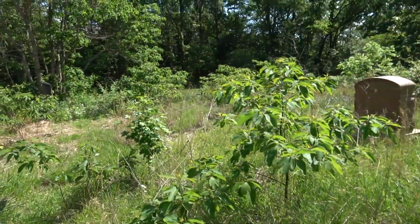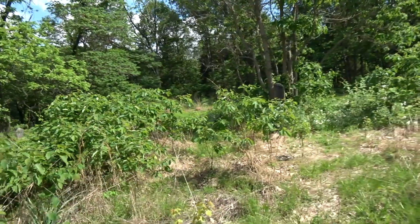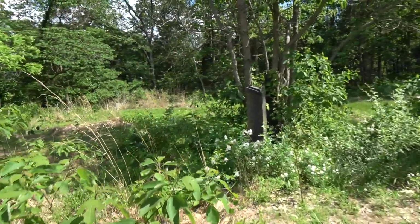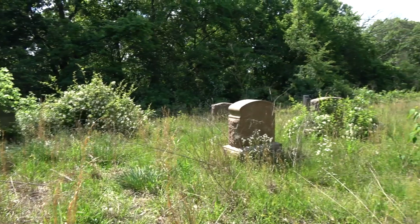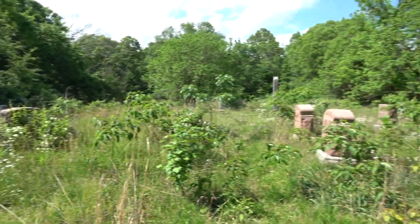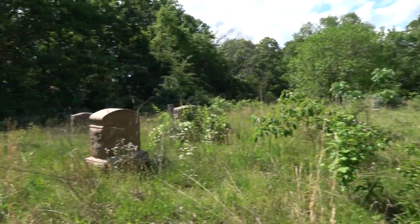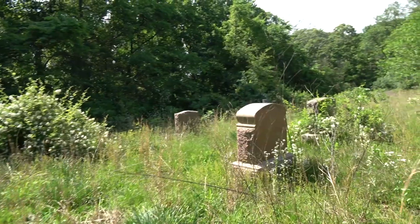There's just all sorts of stones out here, folks. A lot of them scattered all over the place. All sorts over here. All sorts here. That's wild. Very interesting. Didn't even know this was out here.